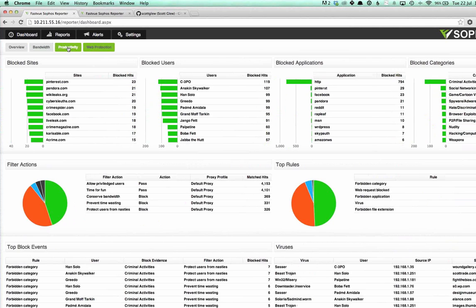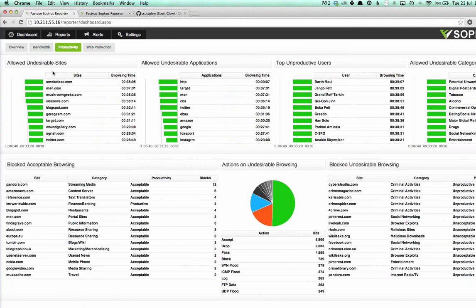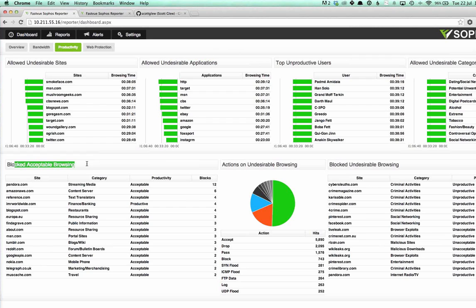Now, we have redesigned the productivity dashboard a little bit, so we're focusing more on the undesirable sites that are actually being allowed through the UTM. And also we've got allowed undesirable applications. We also have blocked acceptable browsing. And this is all using the productivity settings that you can define over here on the settings tab.